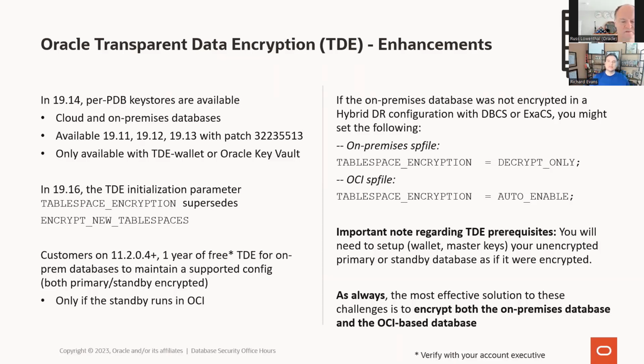So in 19.16, which was the July release update, we have the TDE initialization parameter, TDE tablespace encryption, which superseded the encrypt new tablespace. Now, this came online because we have customers that are migrating to the Oracle Cloud, but their on-premises databases weren't encrypted. Well, in the cloud, we always encrypt the contents in your data files. So this gives you the opportunity to have unencrypted on-premises, and then as you migrate to Oracle Cloud, you've got your standby databases in Oracle Cloud on base database services, what we used to call database cloud service. So those are going to be encrypted. So it's a hybrid environment here that you can set up.